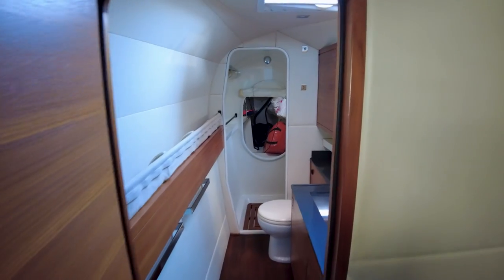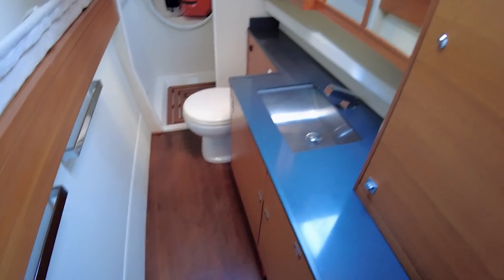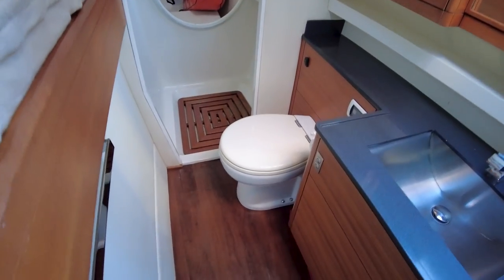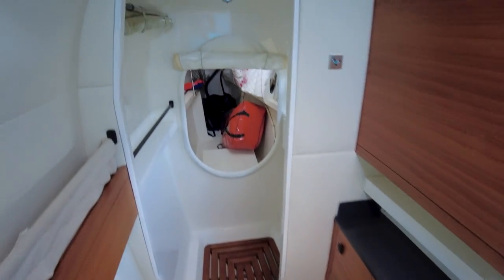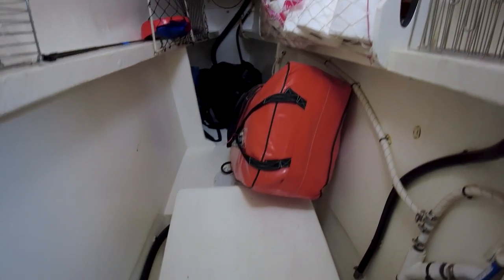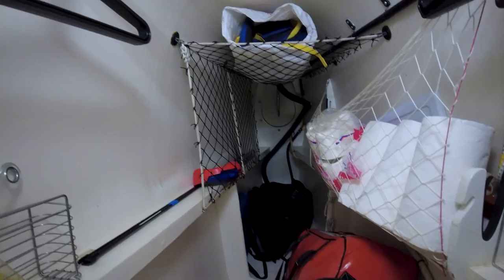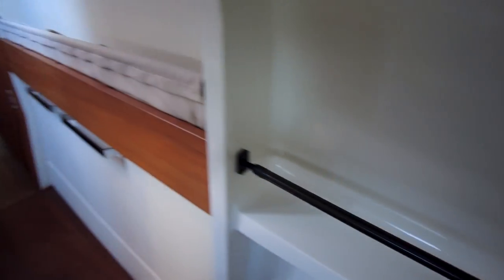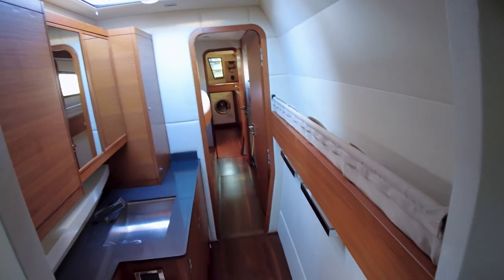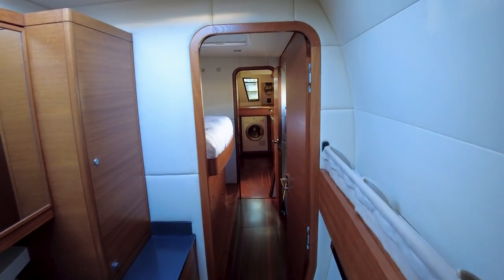Really cool. Going forward, we've got another big head here, again mirrored from the other side. Another separate shower with a big old bell locker accessible from down below here. So for a performance boat, lots of storage for a cruiser, and very simple, easy to maintain.